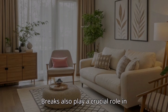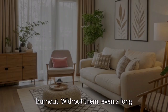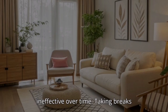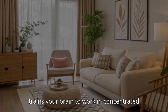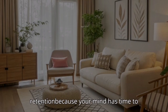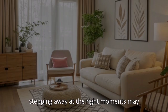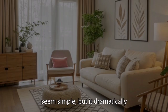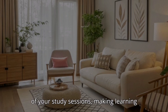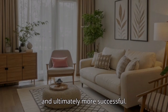Breaks also play a crucial role in reducing stress and preventing mental burnout. Without them, even a long study session can feel exhausting and ineffective over time. Taking breaks trains your brain to work in concentrated bursts while maintaining energy and motivation. It also improves long-term retention because your mind has time to consolidate information. The habit of stepping away at the right moments may seem simple, but it dramatically increases both the quality and efficiency of your study sessions, making learning more manageable, less overwhelming, and ultimately more successful.